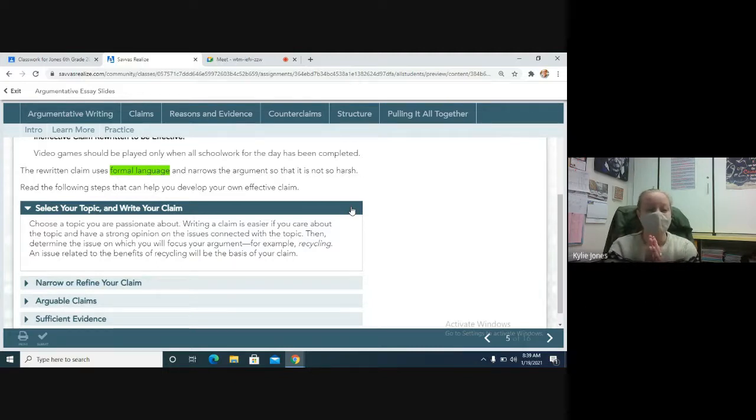And then it says, then determine the issue on which you will focus your arguments. For example, recycling. An issue related to the benefits of recycling will be the basis of your claim. Okay? So having strong feelings about whatever you're arguing about is going to be easier to write about because you'll be able to come up with your reasons why you feel that way about it. Right? Yes.